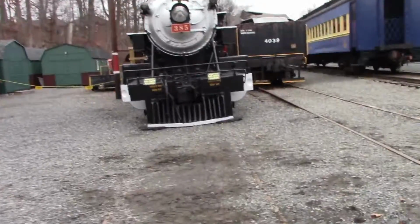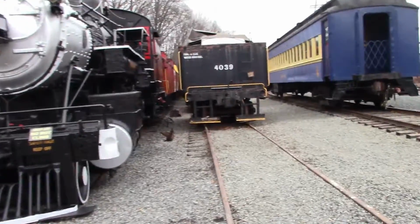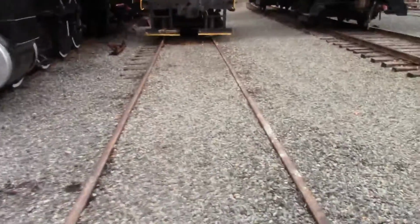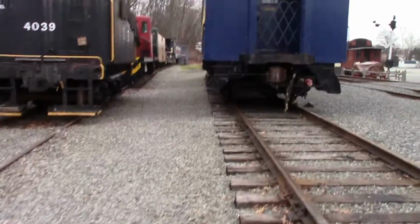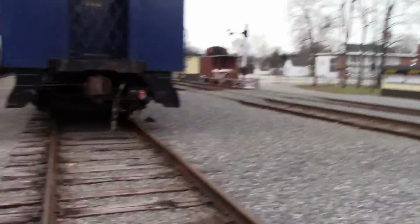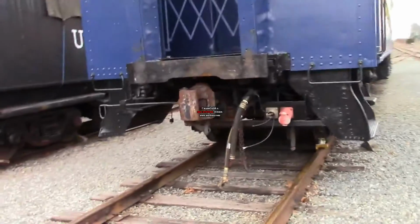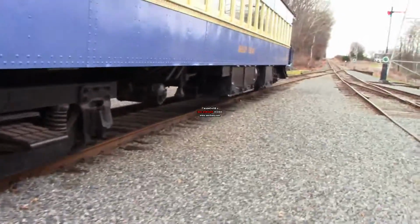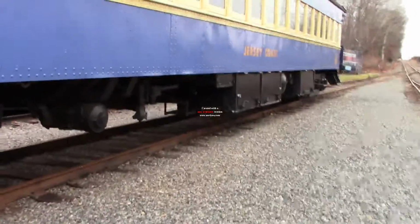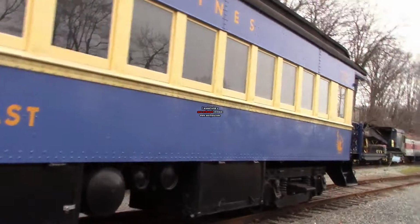And here's 385, former Southern Railway. And there are the other cabooses in our fleet right down there. And the 4039's coal tender, actually. And here's our Jersey Coast car, the museum's club car, actually. Hopefully we're getting another one soon, the old Lackawanna club car, hopefully soon to be restored at the URHS's Boonton Shops in Boonton, New Jersey.